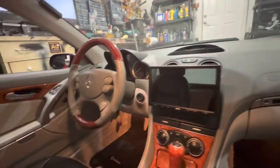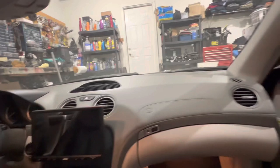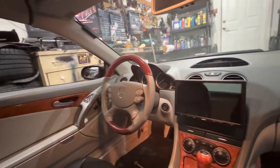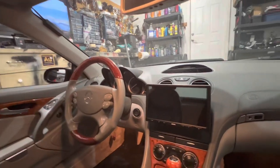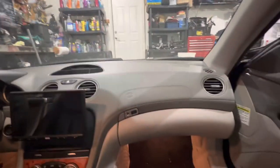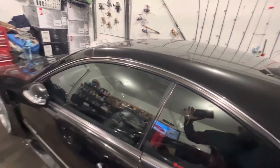I love custom work done to these Mercedes, man. I love it. Mercedes definitely, you know, knew what they were doing with their designs. But they are early designs. And these cars look so modern from the outside. You want your inside to also be modern. It's just what it is, you know. All right. Let me get out of here.